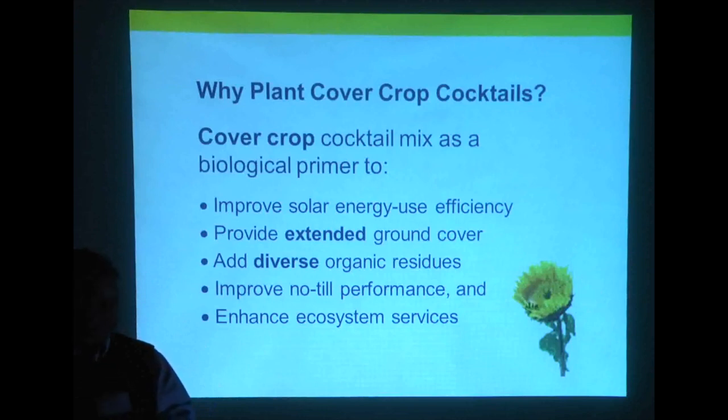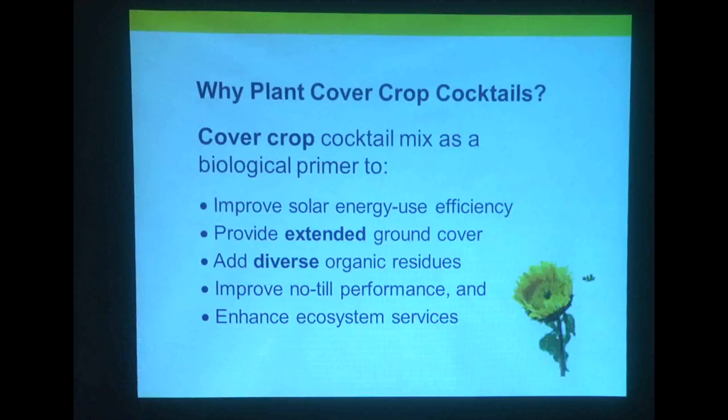That's what we need. And it provides extended ground cover. That means whatever ground cover we have, we want to extend it for a longer period. And it also adds diverse organic matter, organic residues. When you eat your lunch, you don't want bread only, you want different types of food. You want meat, cheese, bread, exactly the same thing. Those tiny microorganisms want those kinds of food to grow and diversify.